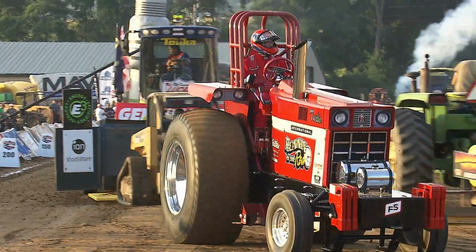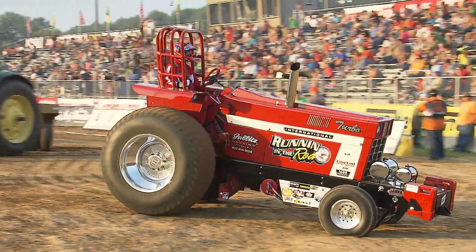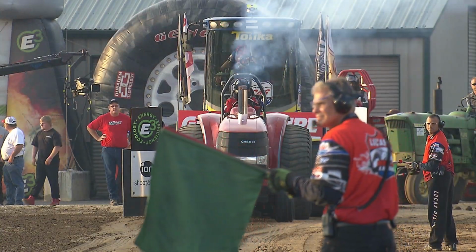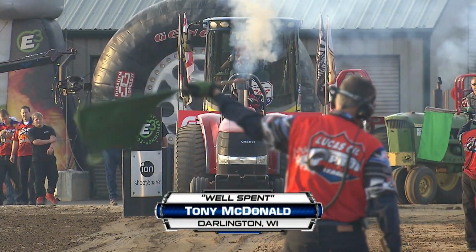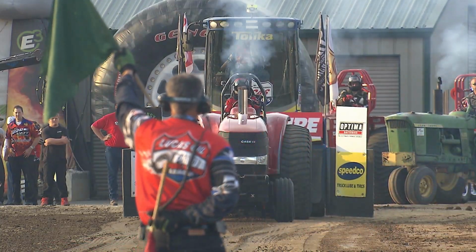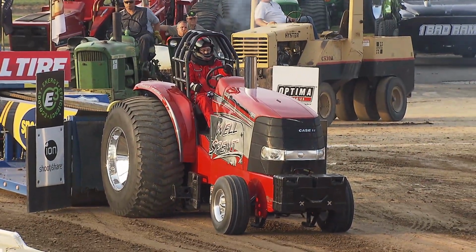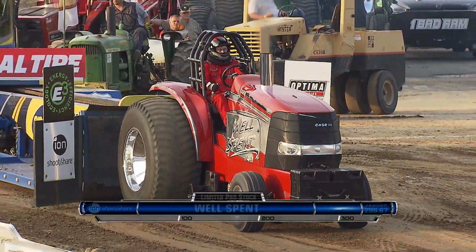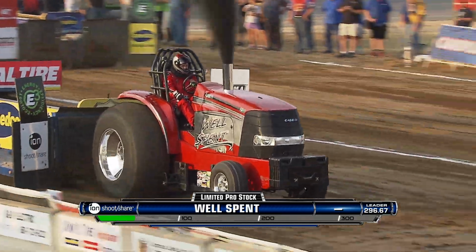When it comes out, goes 296 and 67. That's good enough to take over the lead right now. Only 2 tractors so far making a complete pull. Up next, Tony McDonald. Well Spent is the name of the tractor. Our current points leader coming into this event. Has a couple of wins on the season, but has been steadily inside of that top 5. In fact, 6 top 5s in the first 7 events.